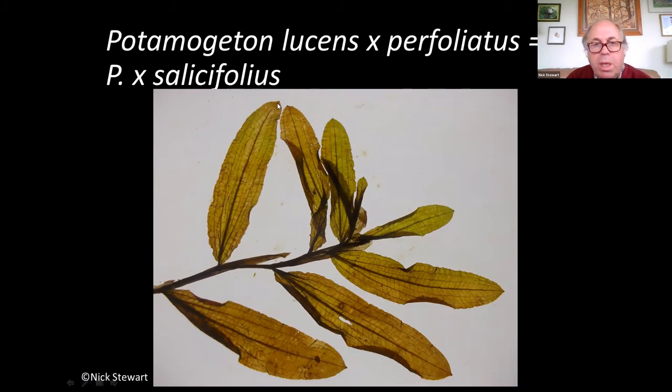But again, in all three of these hybrids, you can still see the pointed tips that come from either the Gramineus or the Lucens parent. Although I've gone into these hybrids, the main thing is just to get hold of the species. Species are quite easy to do, and only later have a think about hybrids, but just be aware that there are a few around, so you do need to keep an eye out for them.